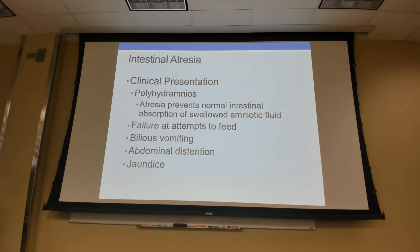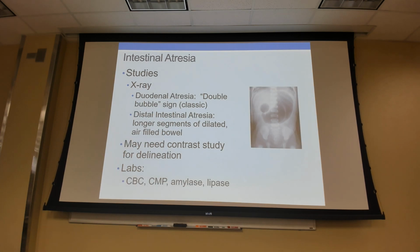Jaundice, the reason for that, again, is way back from block 1. You have your functional dehydration where things are not able to move through. So very similar, if you are missing part of your intestines that are going to be moving your bilirubin through that process, you're going to end up with a jaundiced baby as well.